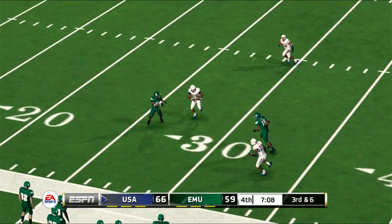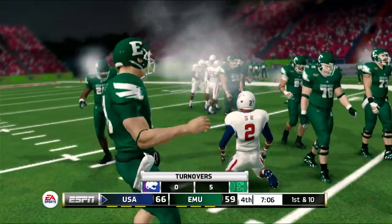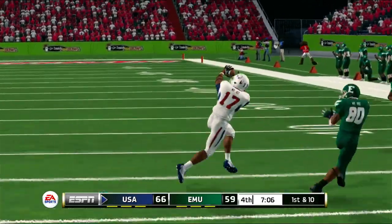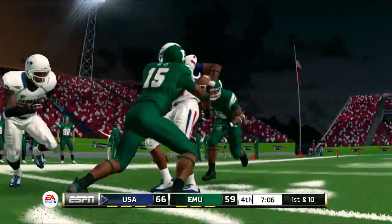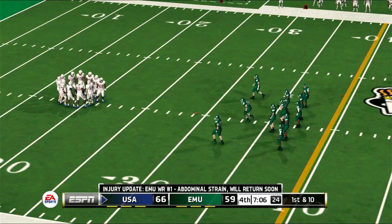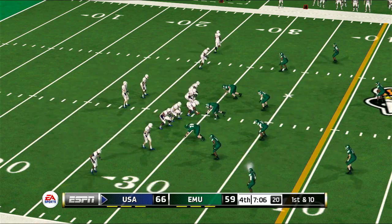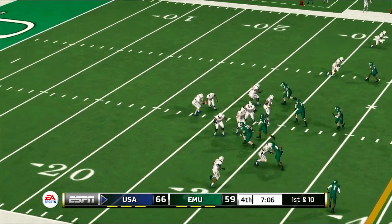Fires in a hurry. Interception. And that is an absolutely huge turnover for this defense. They couldn't have picked that off at a better time. Just a horrible decision by the quarterback trying to force that pass, especially at this point in the game. From their own 29-yard line, first down, South Alabama is up a score.